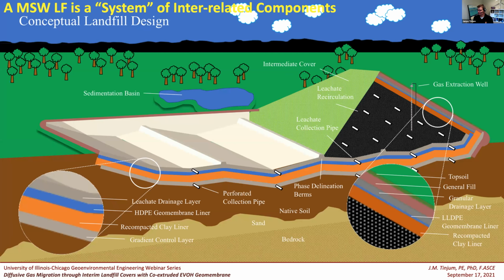So I always do like to indicate that when we're doing our studies and research, we tend to go into a small little component somewhere in a system. And I do want to say that a municipal solid waste landfill, or any landfill in general, is a system of interrelated components. So if we are looking at, let's just say, greenhouse gas production, that system has to consider how we handle organic waste from the community. Should that organic waste be diverted to compost centers or biodigesters? Should it even enter the landfill?